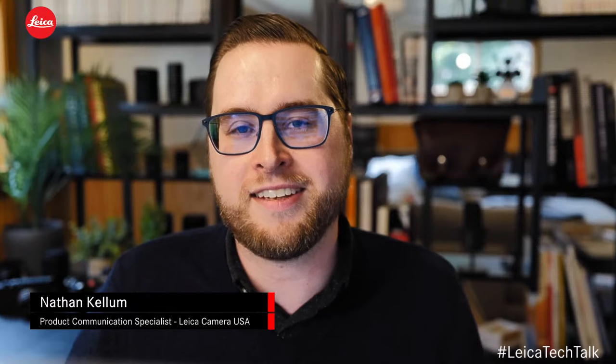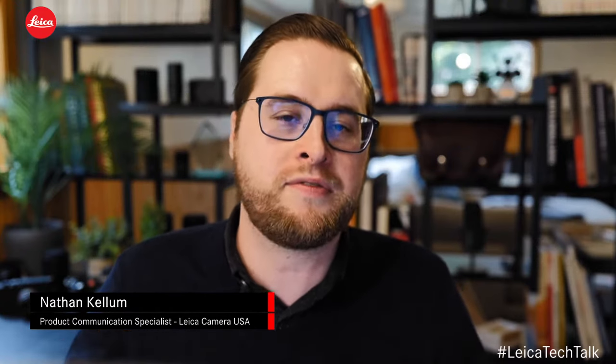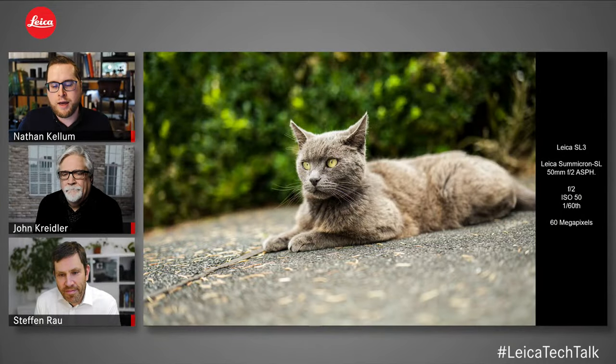But it's this idea of really providing the best file output to begin with that I feel like with the SL3 is, again, on another level, considering that it is, like you said, 60 megapixels. So we're talking a little bit about ISO and low light performance. I also want to talk about autofocus.